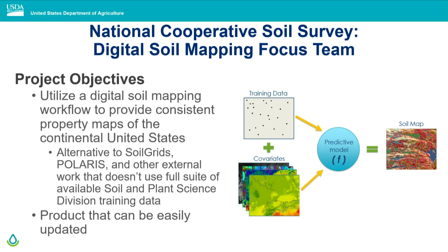About 5 years ago, the digital soil mapping team was formed, and the sub-team working on this project is a group of soil scientists from federal agencies and universities with a common goal of providing a nationwide continuous soil property stack to modelers, researchers, and decision makers. We were very interested in providing an alternative to existing property maps. We felt we could improve on these efforts with our expertise and by using multiple sources of soil survey data. We were also very interested in making a product that was flexible and easy to update as new data was acquired, new modeling approaches were developed, and user needs evolved over time.